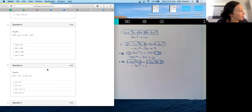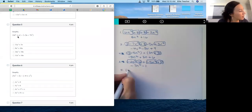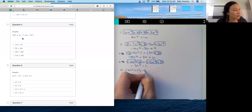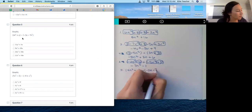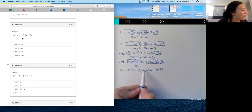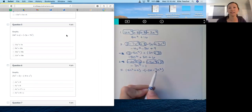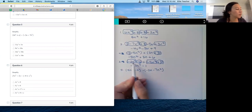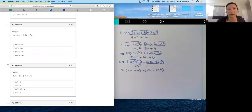Okay, number 5. We have 4n squared plus n minus negative 2n minus 7n squared. So can someone tell me, when we have a negative in front of this parentheses, what happens to all the signs inside? You can send it to me in the chat or you can tell me. There's something we want to do before we start boxing and circling our like terms. It becomes the opposite. Yep.